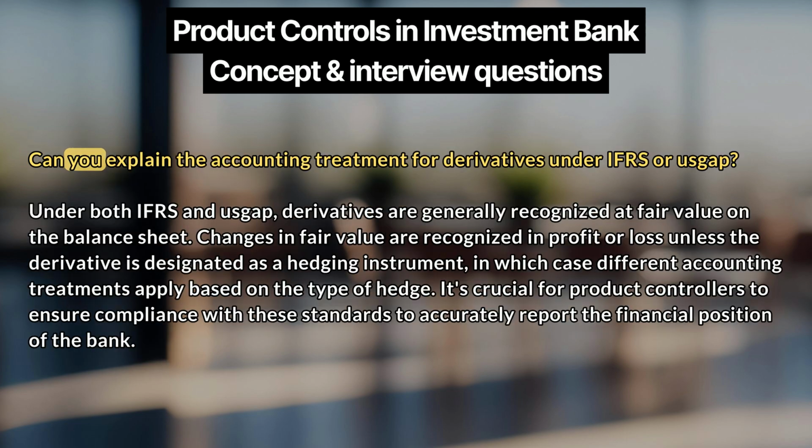Let's move on to a more technical aspect. Can you explain the accounting treatment for derivatives under IFRS or US GAAP? Under both IFRS and US GAAP, derivatives are generally recognized at fair value on the balance sheet. Changes in fair value are recognized in profit or loss unless the derivative is designated as a hedging instrument, in which case different accounting treatments apply based on the type of hedge. It's crucial for product controllers to ensure compliance with these standards to accurately report the financial position of the bank.